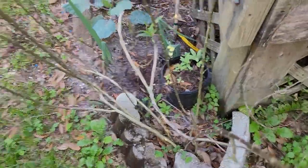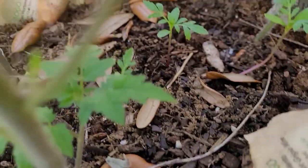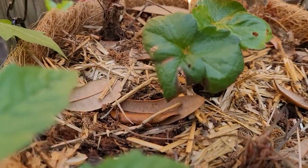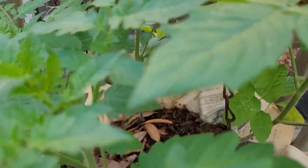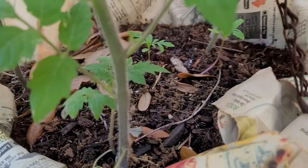Alright, as I come around, I have some planters here. You see, these have tomatoes in it, and some marigolds. And this is my strawberry basket right there. This is grown in a hanging basket. This one has the cocoa. Okay. And then this one has newspaper. Newspaper works perfectly.